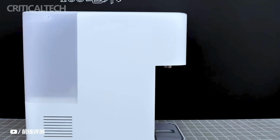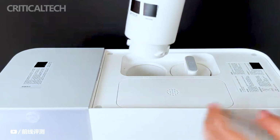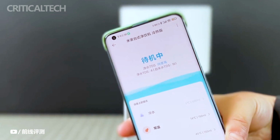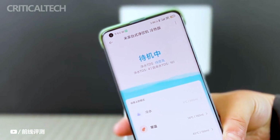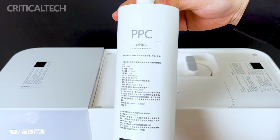Furthermore, when the Mijia Home desktop water purifier hot and cold edition is connected to the Mijia Home app, users gain precise control over the water temperature settings. The app enables adjustments within the range of 40 degrees centigrade to 95 degrees centigrade, with 1 degree centigrade increments, allowing for an impressive 56 adjustable levels of hot water.